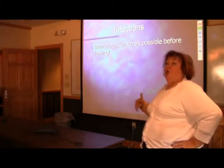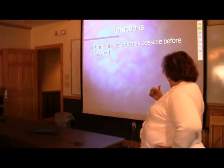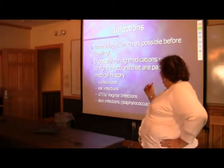And again, the best thing for fighting infections, and what you're going to fight, is basically the same things you fight here plus a few additional.